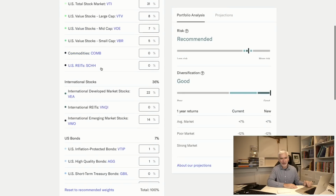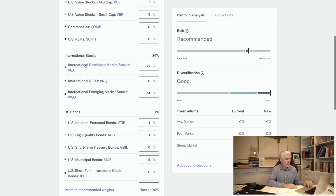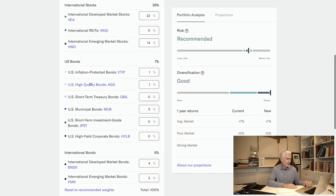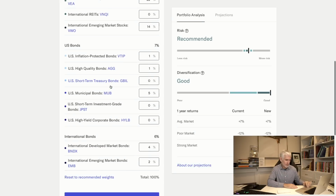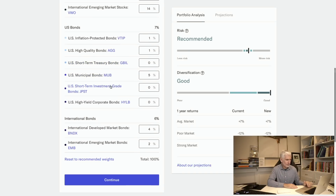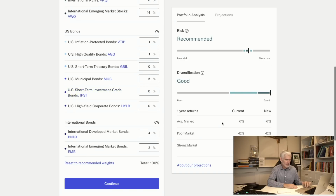Now, one thing I'll point out is you can't do a true 3-fund portfolio unless you're comfortable with all developed international. They break out developed here and emerging there. So you could go with just developed, or if you wanted total international, you'd have to divide between those 2 funds. And then you could pick an aggregate bond fund, which would be the AGG as an example. Of course, you could do anything you want within this. That's just if you wanted to put together a 3 or 4 fund portfolio. And they show you how this will change the diversification as you make different selections.